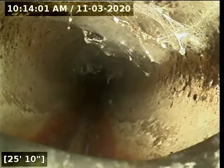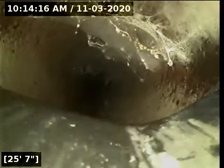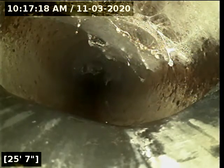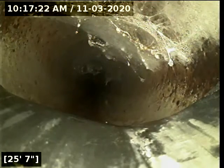Okay, we're back at the ABS to PVC transition. Looks like we have some pooling. We're going to go locate the end of this. Okay, we located this. It appears to be located in the front yard, just before the sidewalk.